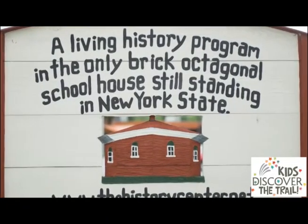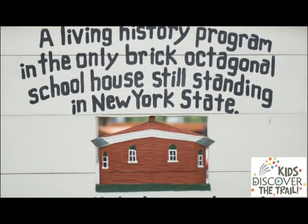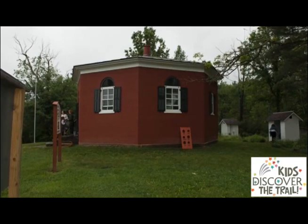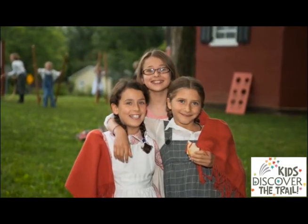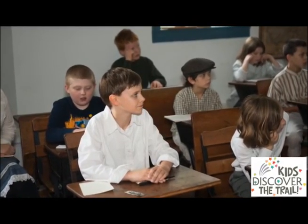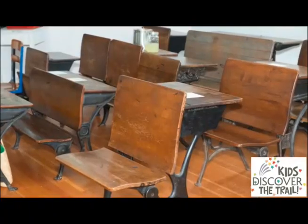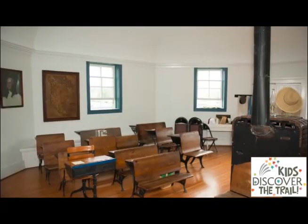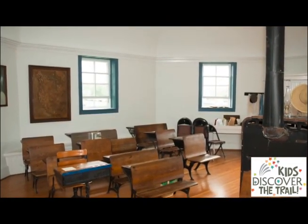Kids Discover the Trail brings all Ithaca City School District 4th graders to the 8 Square Schoolhouse to learn about local history. They spend an entire day at the brick octagon-shaped one-room school that has been serving students for over 180 years. It's the site of the History Center in Tompkins County's 1890s Living History program.